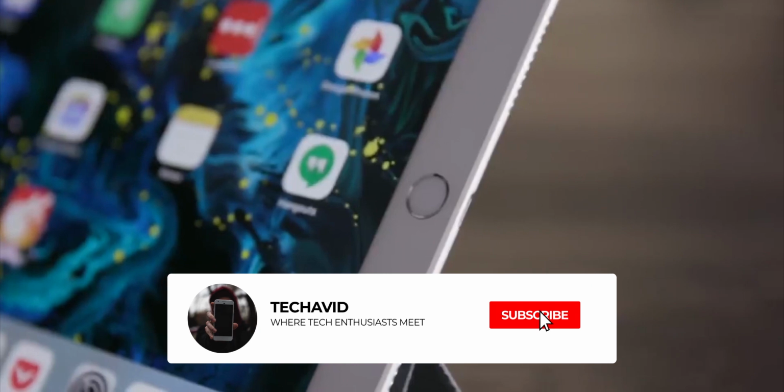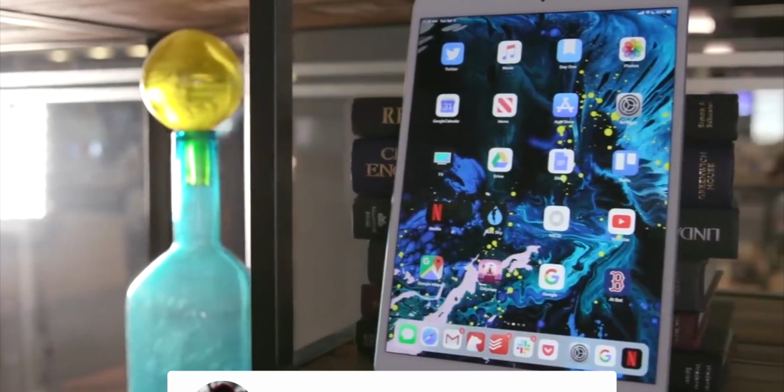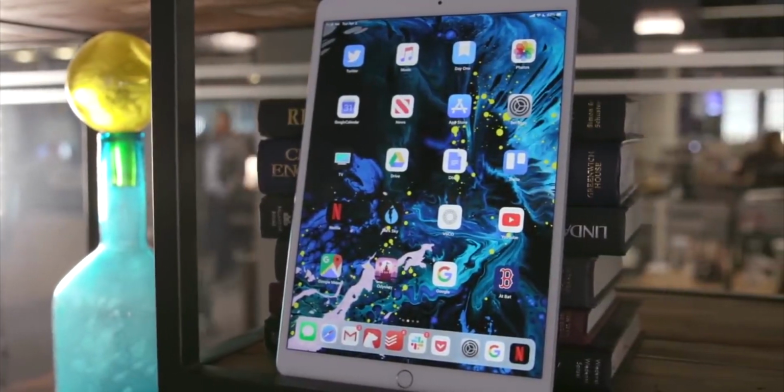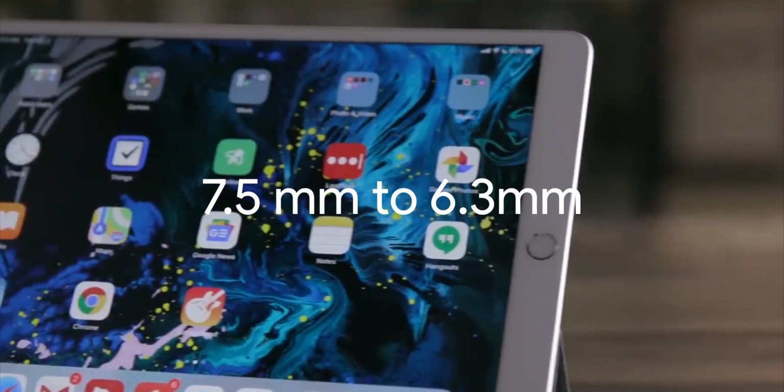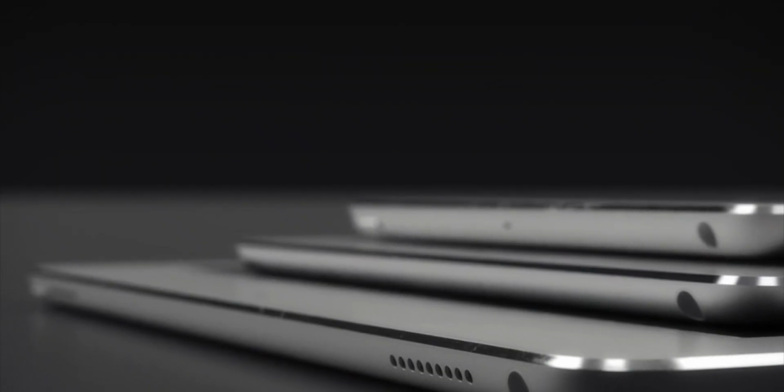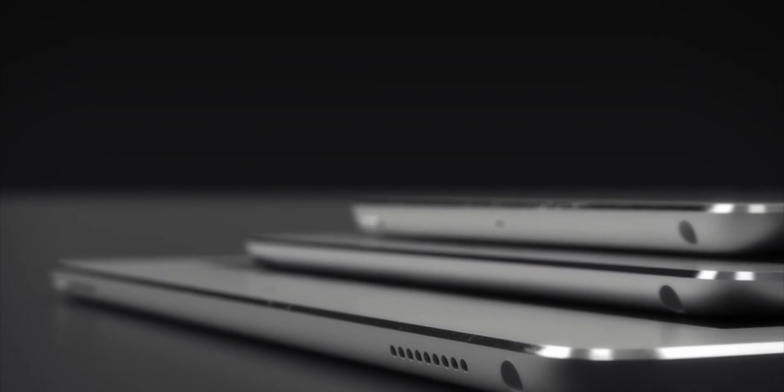According to a Macotakara report, a source from the Chinese supply chain has claimed that the low-cost iPad will still retain a 10.2-inch display, but will arrive in a thinner and lighter form factor of 6.3mm and 460 grams. Especially the thickness has reduced a lot, from 7.5mm in 8th gen to 6.3mm in 9th gen. But it's clear that this isn't a total redesign. Apple might just be making a leaner machine.